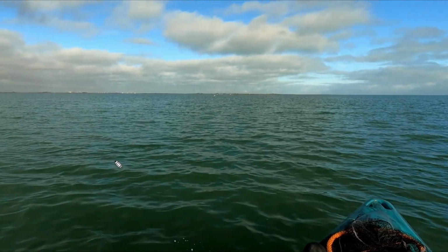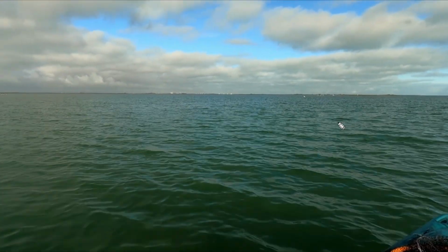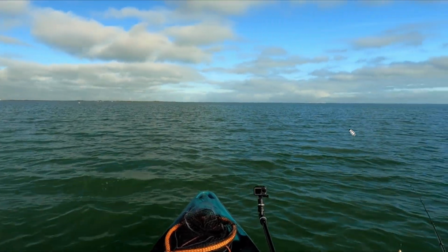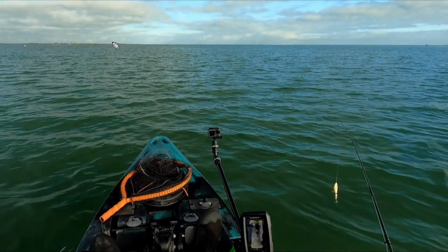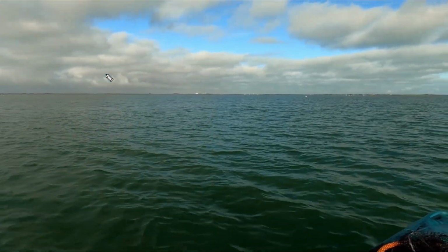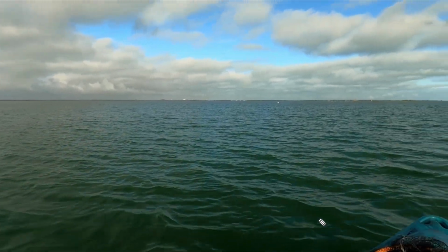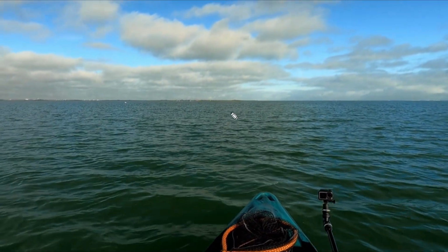Now the idea is you want to fish through it, around it, and because there were so many other slicks around, in general, this is good. This would be the place to stop. That's what I'm kind of getting at. And what I would do is go beyond the slick.